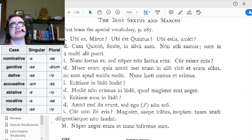Alright, so Sextus. Where are you, Marcus? Where is Quintus? Where are y'all, friends? I am in the wood with Quintus, Sextus. We are not alone. There are other boys, many other boys, in the forest. Okay.